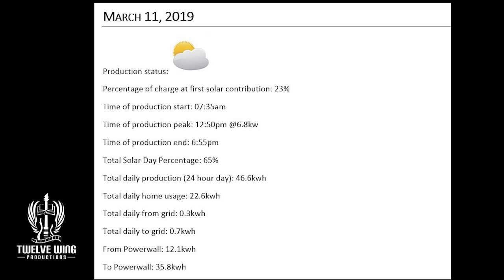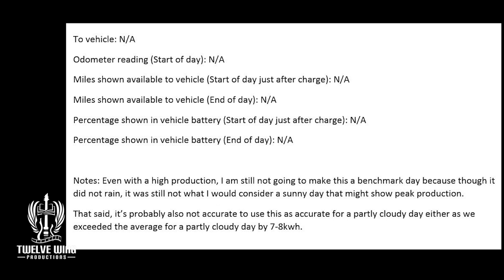March 11th. Now we're starting to see some impact from, again, the time of year and getting that extended time of day where it's clear. So we got a 46.6 kilowatt hour contribution. That brought our total solar day up to 65%. And the 65% is an interesting thing to take note of, because that means that we are actually in danger the following day of peaking the system out.